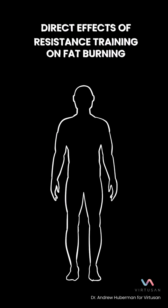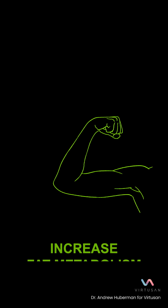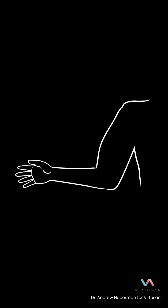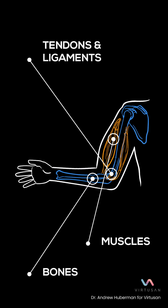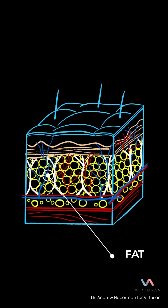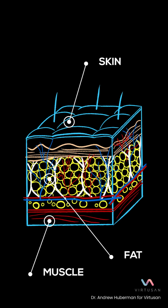Today, I wanted to describe some exciting new findings about how muscle can directly be used to burn fat, or rather increase fat metabolism through a process called lipolysis. So first of all, most people can appreciate that we have bones, tendons, ligaments, and we have muscles. And we have fat. And no matter how high or low your body fat percentage might be, a good deal of that fat resides just below the skin, so-called subcutaneous fat.